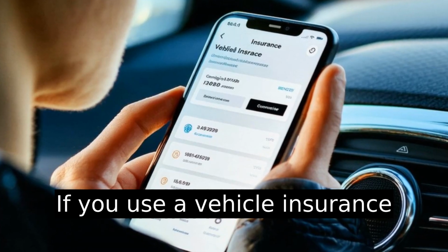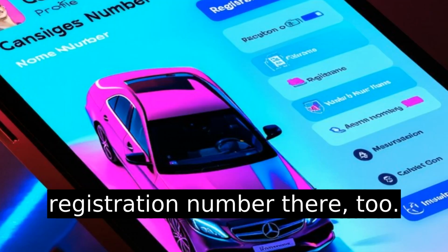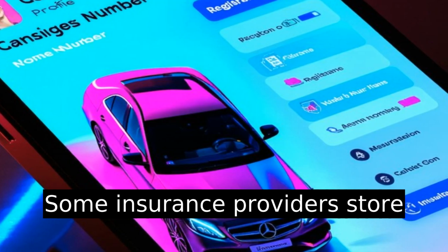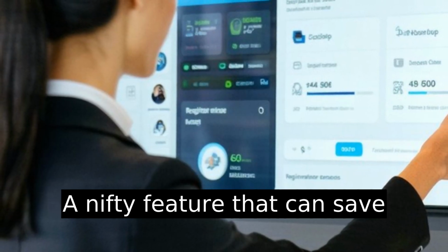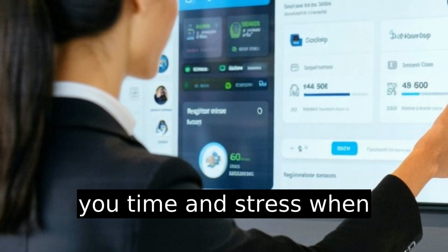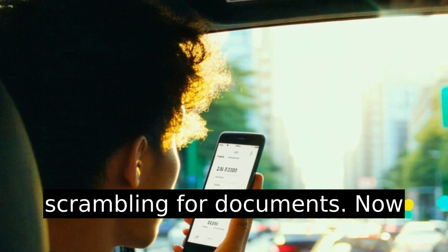Here's a pro tip. If you use a vehicle insurance app, you might spot the registration number there too. Some insurance providers store this number within your account. A nifty feature that can save you time and stress when scrambling for documents.